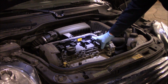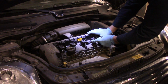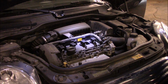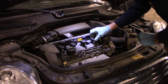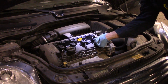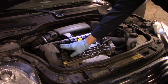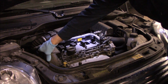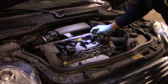Okay, so this is the coil here that we're going to be replacing. The way we're going to do that is this piece up here just lifts up. The way it works is you lift this piece up right here, just like that, and you unplug your plug from the coil. Now we know number 4 coil is over here because it always starts number 1, 2, 3, and 4. The front of the engine by the fan belts is considered number 1 cylinder. All right, and this one is number 4.